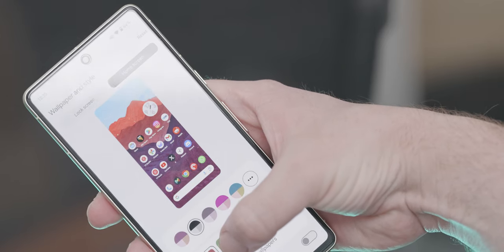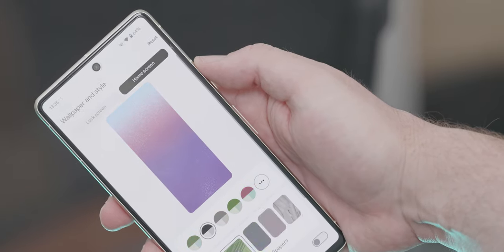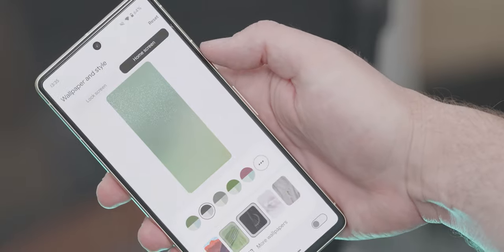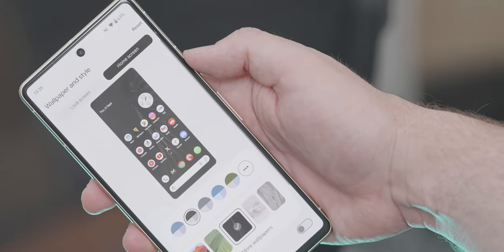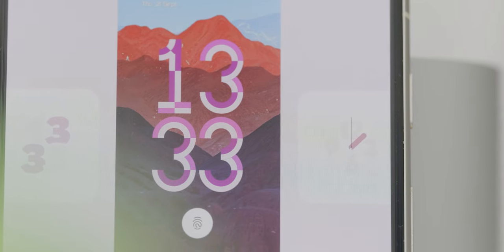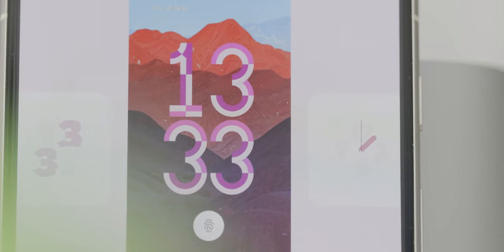The UI itself has also had a few neat little changes to the wallpaper and style application, with a little effect that you'll see when you actually tap to change your wallpaper. And this is reminiscent of the unlock animation. It looks sparkly or almost like spacified. There's also another new lock screen clock here, which brings the total to 9, and that will be 18 if you include that small version.